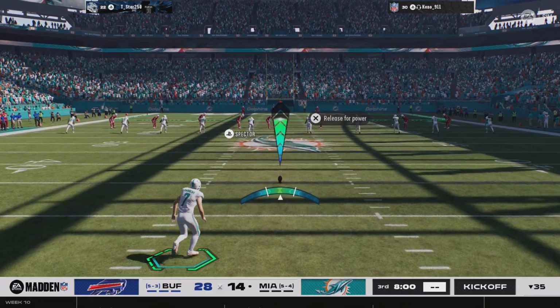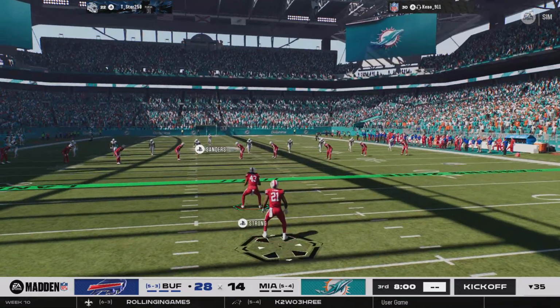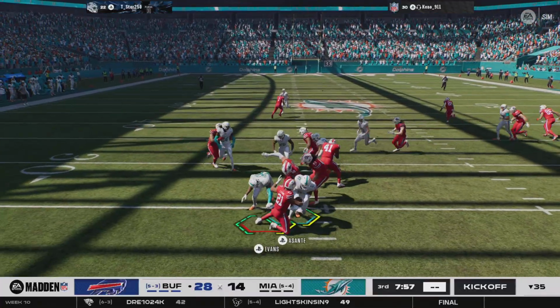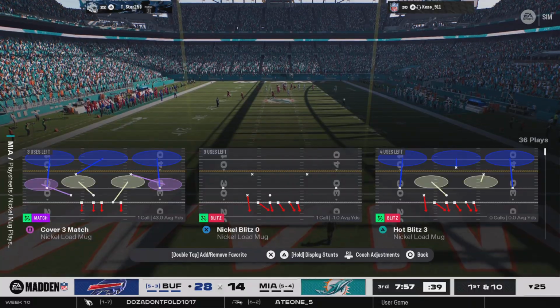Pretty interesting first half. We'll see if any strategy changes for the next 30 minutes or more as this second half gets underway. And he is stopped at 25. The drive will begin there.